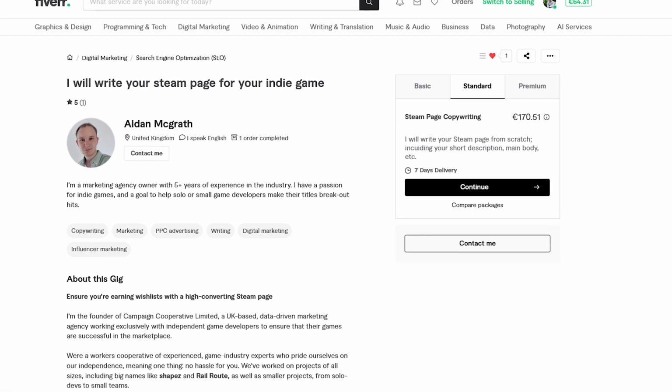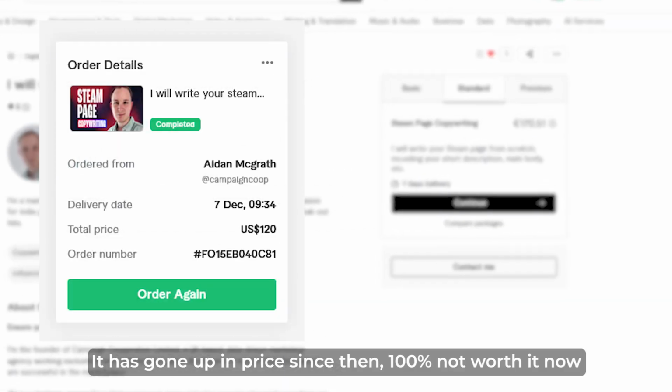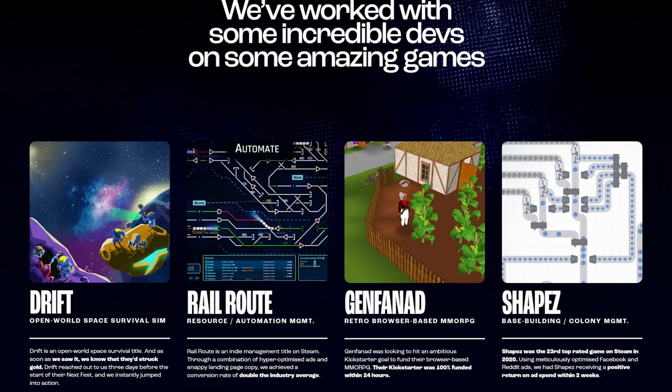However, I wasn't fully happy with this one. So I want to dive in a little bit deeper about this gig because the previous one I've talked about, generally I've always been happy. I think this one was the first one where I had a bit more of an experience. It was quite expensive. It was 120 euros for a Steam page to be written. And it was from someone who had actual credibility. So this was someone who actually ran a game PR company in the UK, but I felt like there were still some things that were a bit meh.